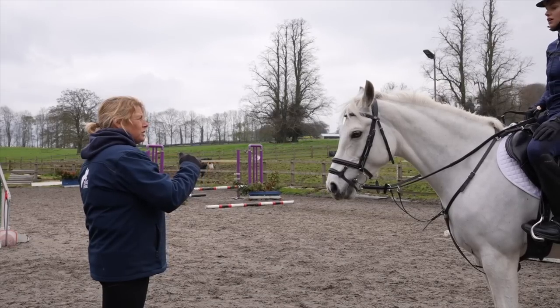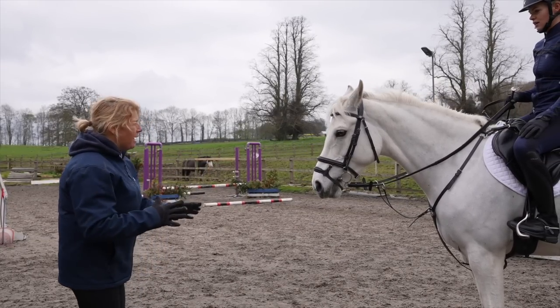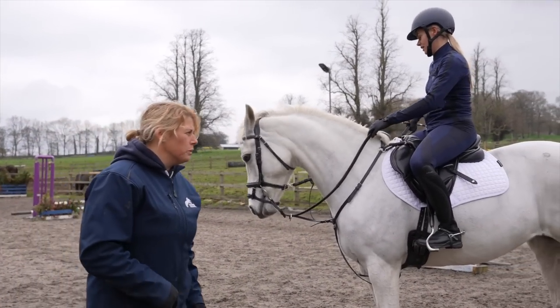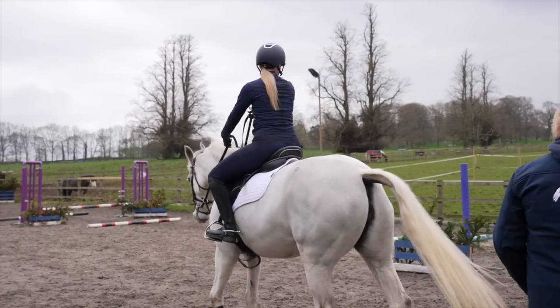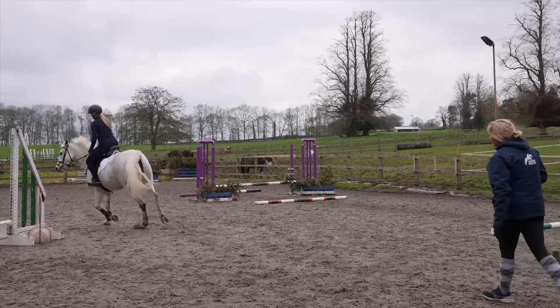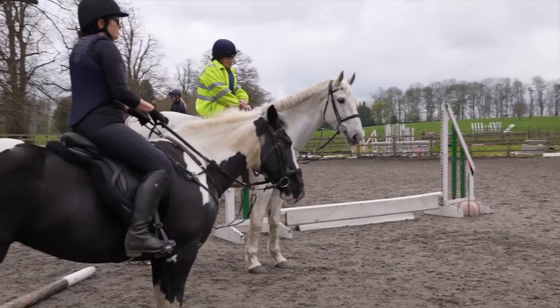Loved how you got to the first pole. Much, much better. But I can't be having this because it's literally changing directions all the time. Okay. Go, go, go. And it's because it's so well schooled, it's really sensitive. So it's something that you're doing. Oh, yeah, it's always the riders, you know that.